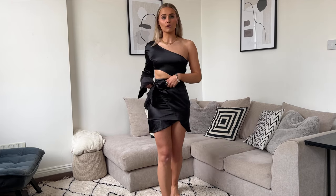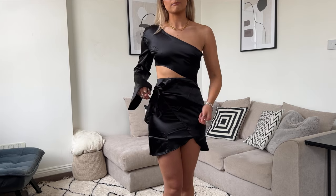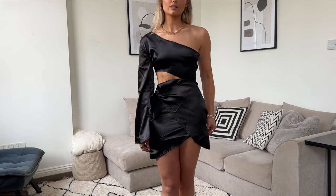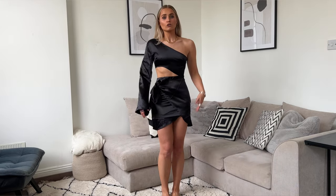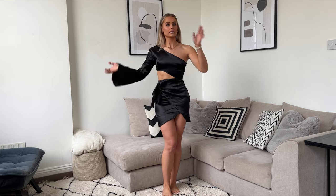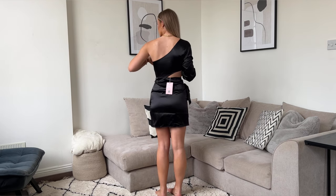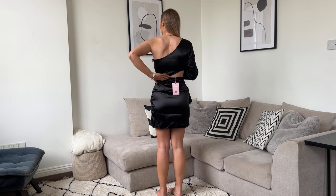It's kind of like a sarong style. So it's like a dress, and then you tie the second bit of material around, and it kind of looks like a sarong. And I feel like it actually looks really, really cute. I love that it's one arm. It's really floaty, it's really comfortable. Again, it's got quite a cute back. It's just one shoulder, and then it's got the little cut up bit here.